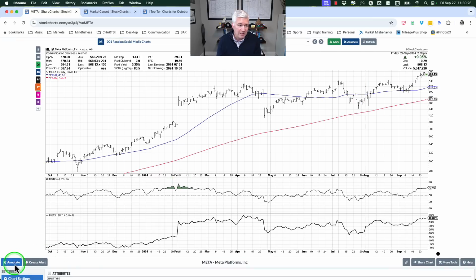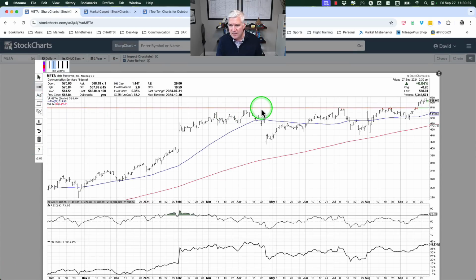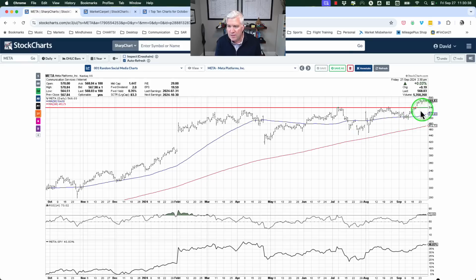And so 540, I think, is the level to watch. On a platform like StockCharts, there's a really cool tool called the Auto Support Resistance. I like to use that one, and I'll just save that as an example. You can see that when the price is above the trend line, it's green. If the price breaks below it, it turns red. That's a great way, if you have a bunch of charts where you're monitoring a support or resistance level, to flip through them quickly and visually test whether that level is holding or not. I think as long as that 540 level holds, this is a pretty good chart.